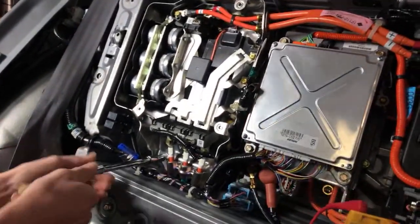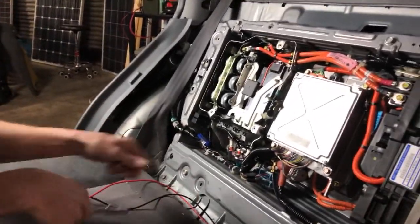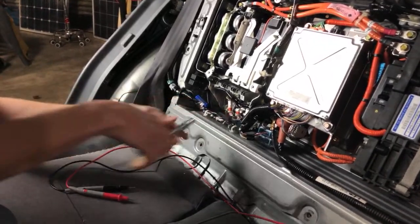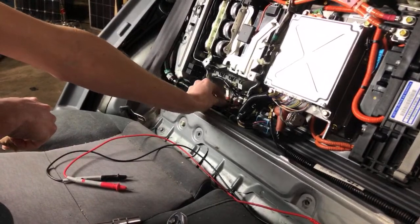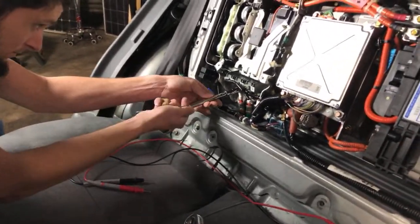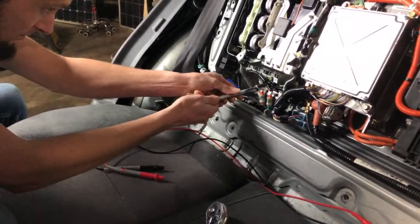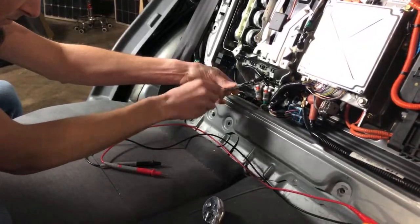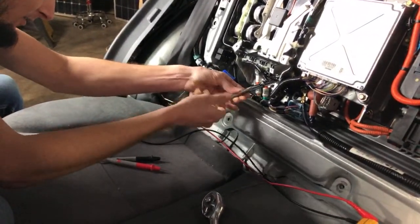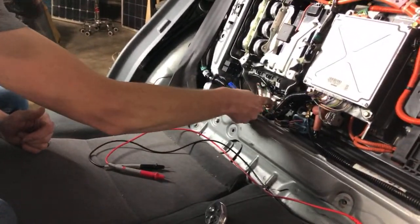All right, so I'm gonna touch one thing at a time. I'm not gonna touch anything. That's a really good idea. All right, those have been down. Let me grab my rectifier.